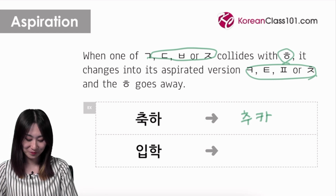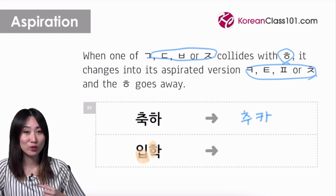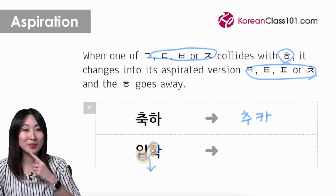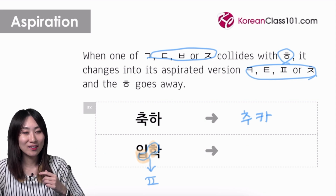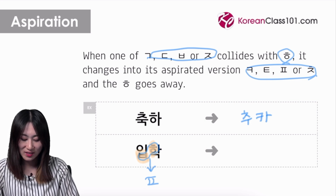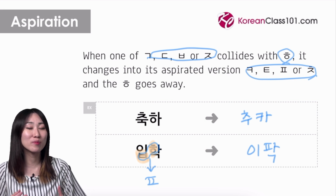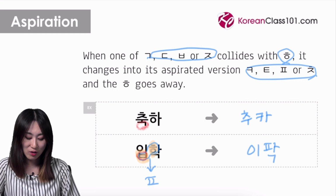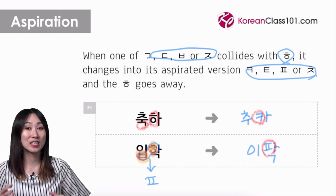Let's look at another example. 짠, 브 sound, right? And it has more air. So what happens is, these are combined as pu. They are combined. So it's not 입학. It's not 입학. No. It's 입학. We are not making this pronunciation rule, but it happens very naturally. When you pronounce these consonants, such as ch, and there is more air sound in the next consonant, naturally it becomes this aspirated version.